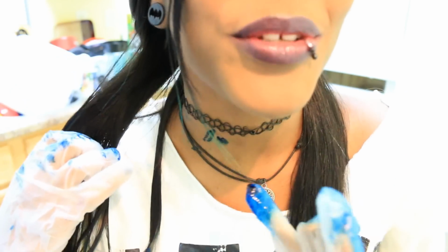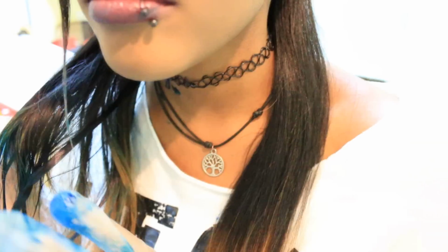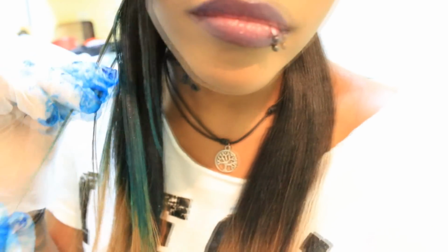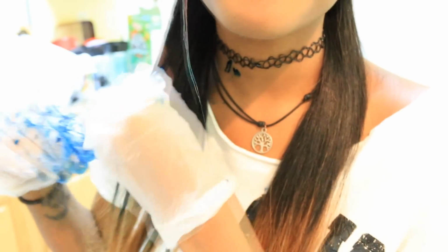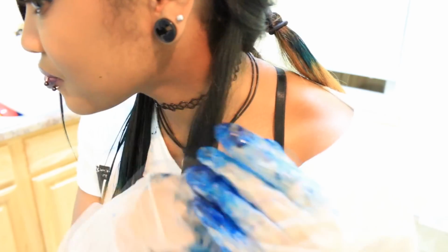I was trying to show you that I got blue on my neck, and then I just got more blue on my neck. Blue everywhere. I just touched the lamp, got blue on the lamp, blue on my camera, blue on the stove. It's like I murdered a Smurf in here.